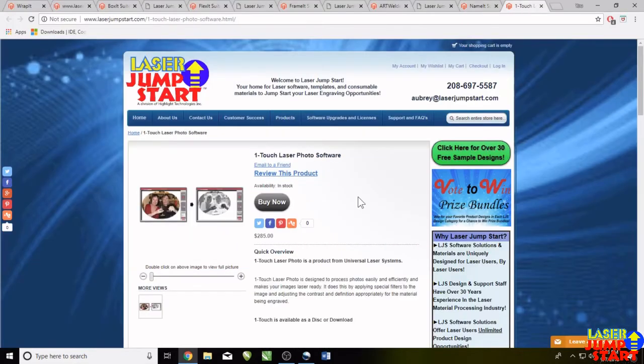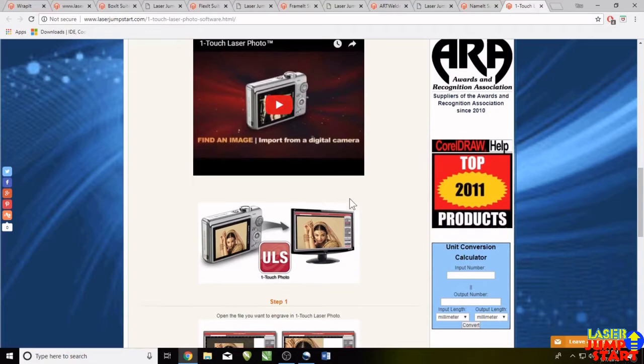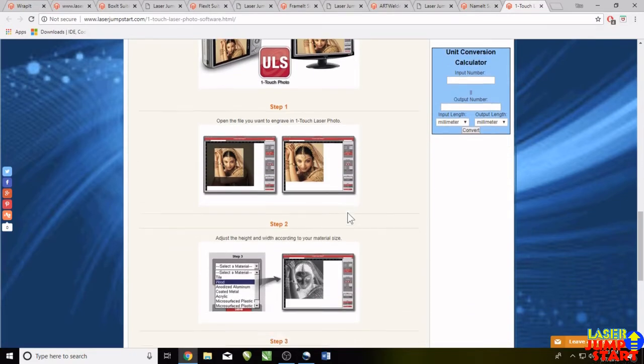We do also distribute the One Touch laser photo software. This one is pretty cool. It is similar to the Frame It program in the fact that it doesn't require Corel in order to function.